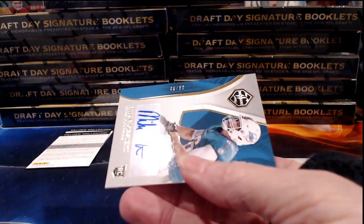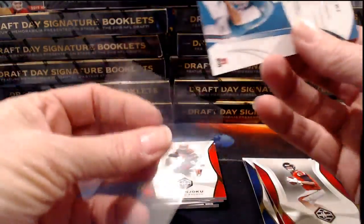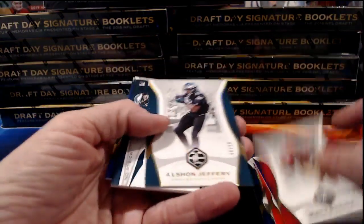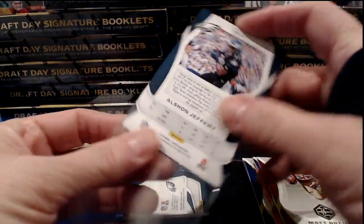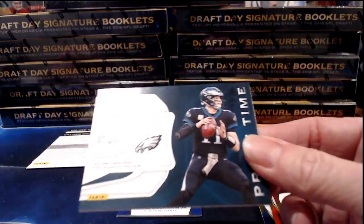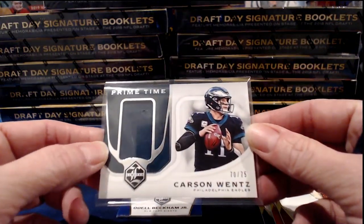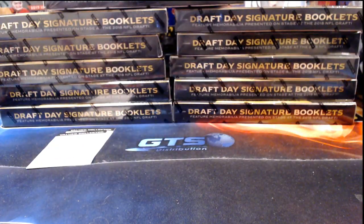Mike Gesicki, that is number 250 for the Miami Dolphins, if I can manage to make my left hand operate the sleeve, right? It's harder than it seems like it should be to do some of that stuff left-handed. So 49, Alshon Jeffery and the Eagles. And here come the Eagles with Carson Wentz with a primetime relic, number 275. And of course, our other autograph in this box was the redemption. So the Dolphins with one and a redemption tally.